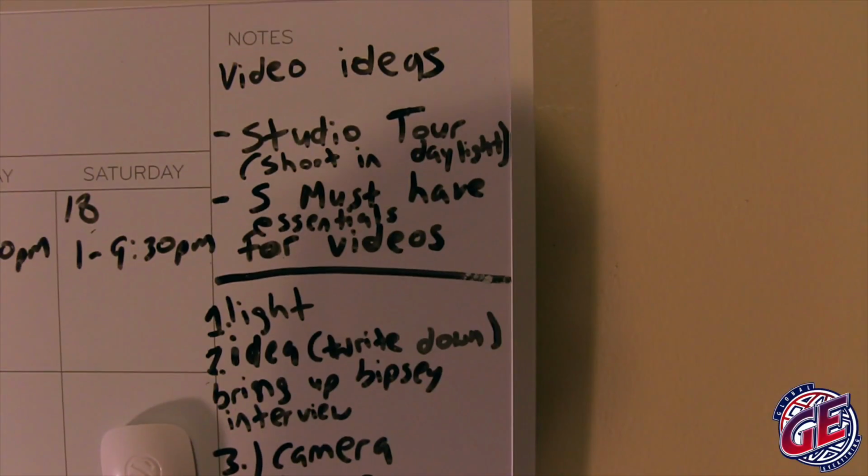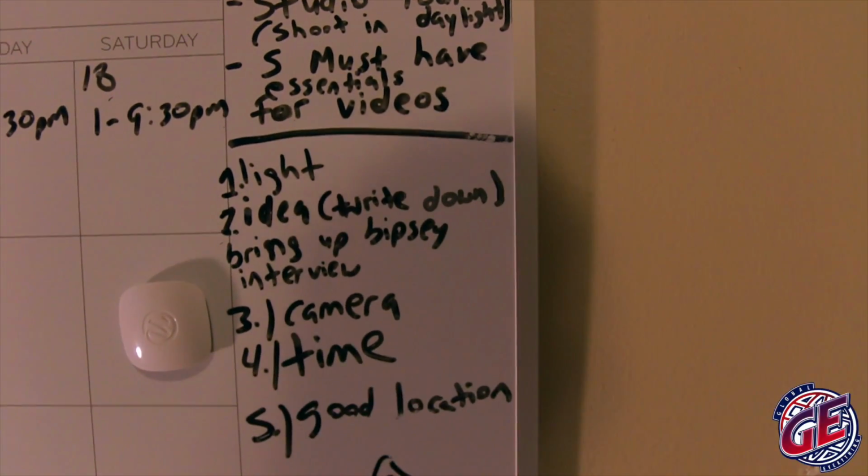Write your ideas down. I use an iPad. If I'm doing interviews, I can easily do an interview off the top of my head, but sometimes I'll jot down my questions just to spice it up and make sure I don't forget anything. So have your ideas for the video. No matter what you do, write your ideas down. The best way to succeed is to have it all mapped out and planned out.